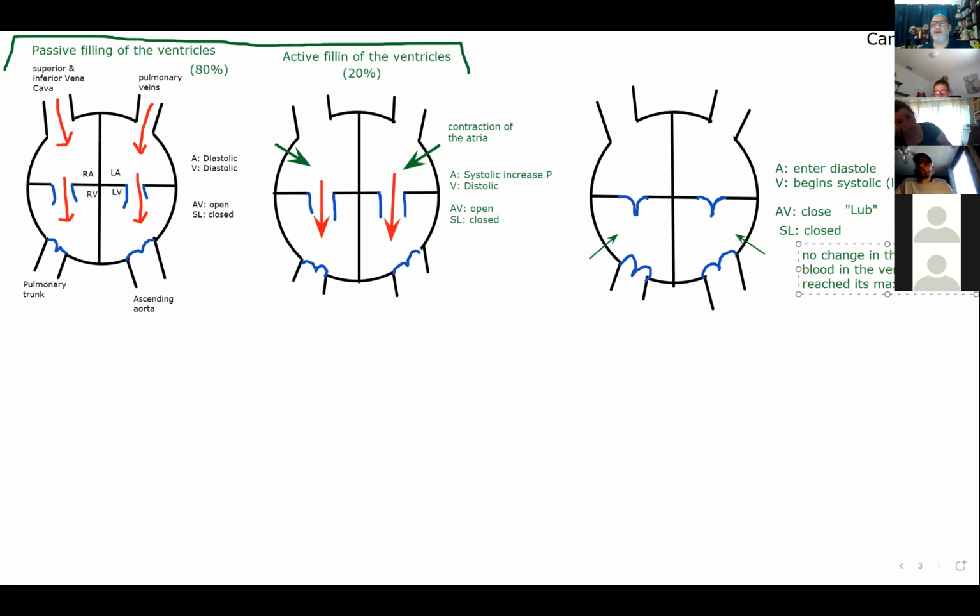So however much blood we've been able to get into here, this is the most we're going to be able to get. This is the max volume that we're going to have in here. And because this happened while the ventricle was relaxed, we call this the end diastolic volume, which once you've written out once, you can abbreviate EDV.